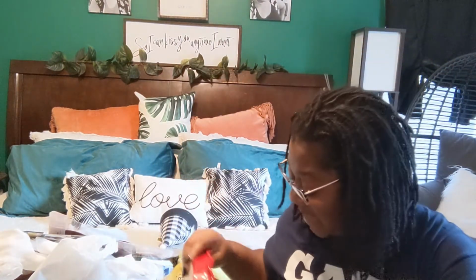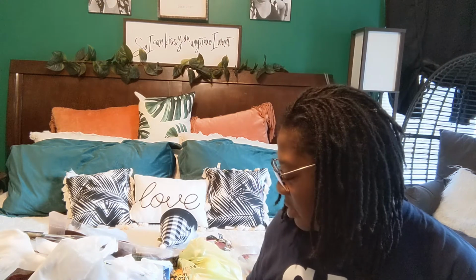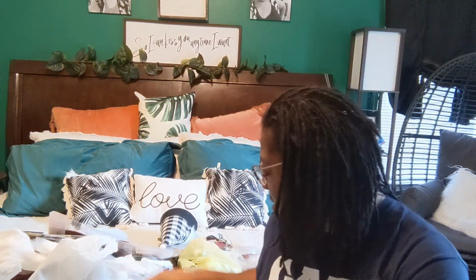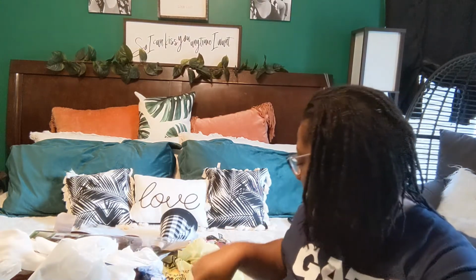I have never baked a pie before, but I think I want to bake an apple pie or apple cobbler. I'm not sure. That's the only way I can eat apples. I'm allergic to fresh apples, so I have to get it in the best way that I can, y'all.